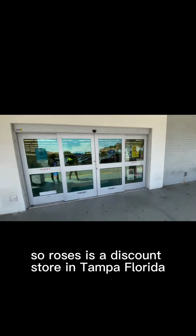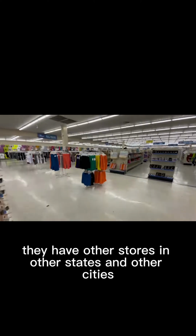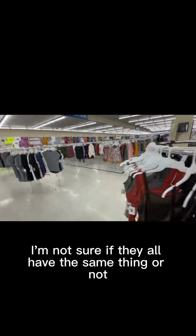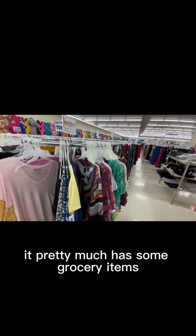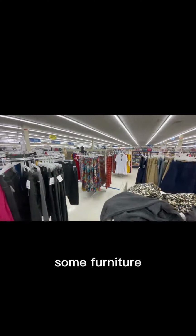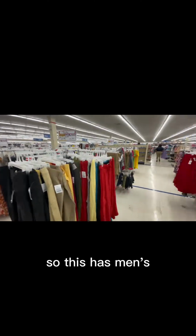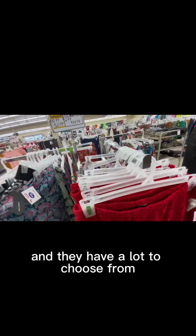Roses is a discount store in Tampa, Florida. They have other stores in other states and other cities, but the one in Tampa, Florida does have clothing. I'm not sure if they all have the same thing or not. This store reminds me of Big Lots. If you're familiar with Big Lots, it pretty much has some grocery items, some clothing, some furniture. Well, Big Lots doesn't have clothing, but furniture and stuff like that. So this has men's, women's, and children's clothing, and they have a lot to choose from.